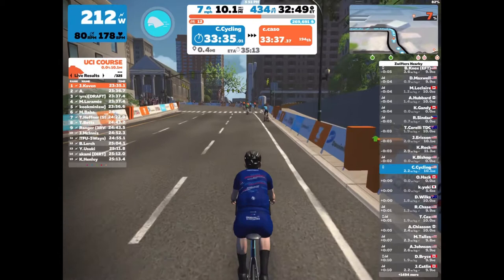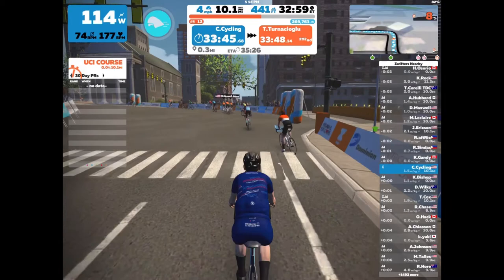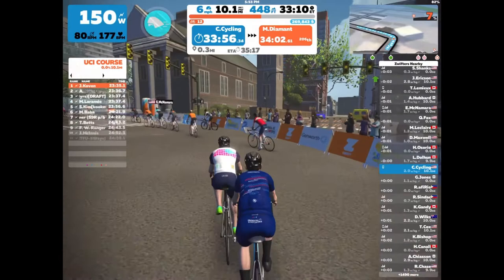I bet it's in person a fun one to watch. I'll probably have to go back and watch that Worlds race where Sagan won. I think it'd be interesting to see this in person with 8% grade and everything going up to the finish. Makes for some interesting endings. So yeah, I'm struggling my way up the hill, but it's almost over. The suffering ends eventually.